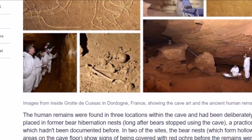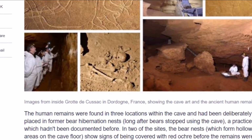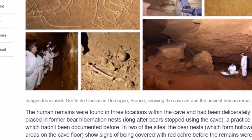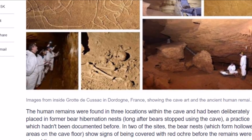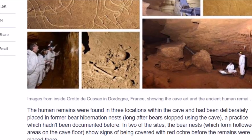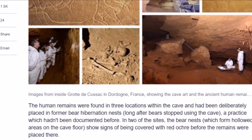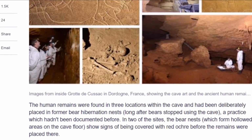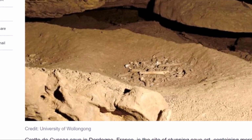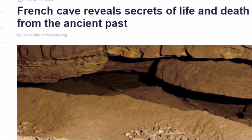Interesting, though, the human remains. It says the human remains were found in 3 locations within the cave and have been deliberately placed in former bear hibernation nests. In 2 of these sites, the bear nests, which are hollow areas formed on the cave floor, show signs of being covered with red ochre before the remains were placed in there. And that seems to be a worldwide cross-culture thing, using red ochre with burial remains. That is certainly an interesting story. Remains and art coming from 30,000 years ago from a cave in France.